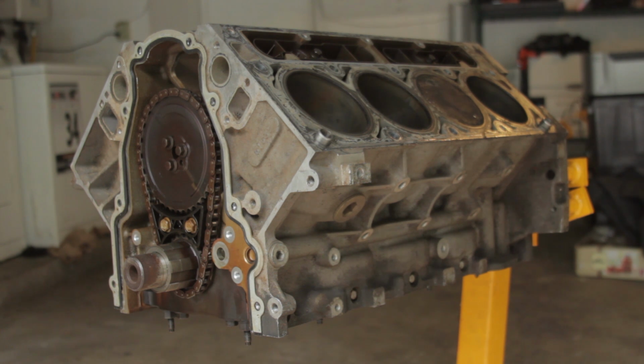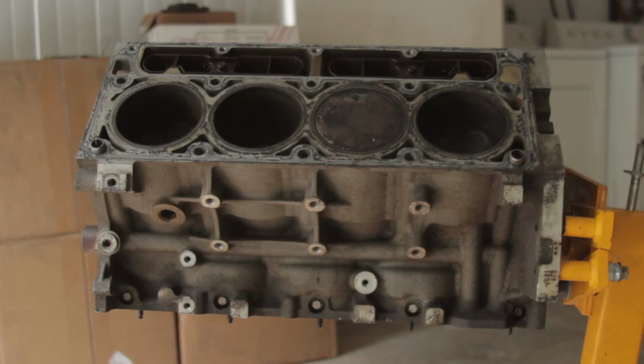Now, the ones that not a lot of people talk too terribly much about are the truck derivatives. These are the 5.3, the 4.8, and to some degree the 6-liter. So you can pretty much find this in any truck or an SUV that had a V8 in it. You can find these in the Silverado, Sierra, Savannah, the Tahoe. Pretty much anything that had a V8, was a truck, had the LS truck derivative.